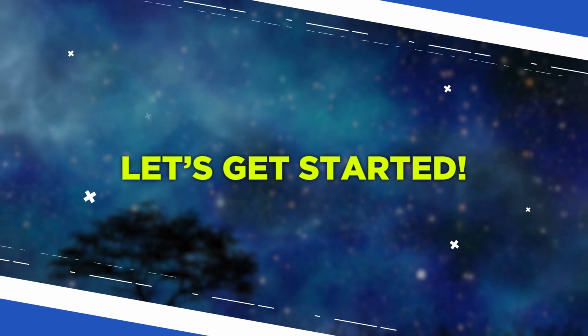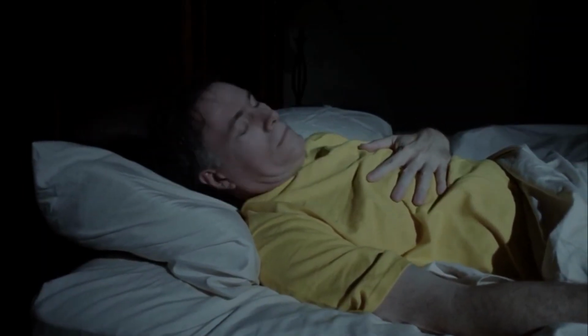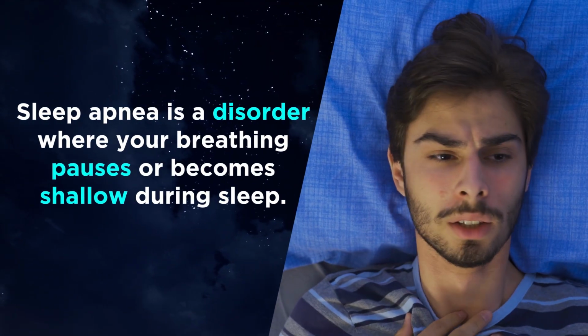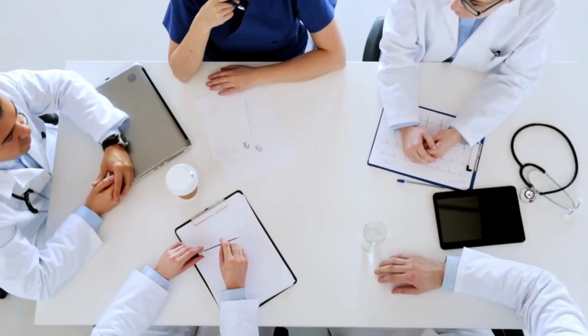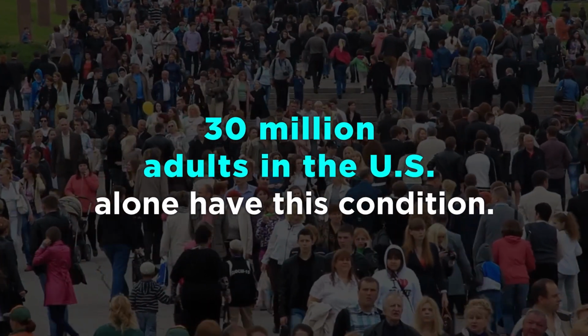Let's get started. Sleep apnea. It's like the invisible thief of good sleep. If you're not familiar, sleep apnea is a disorder where your breathing pauses or becomes shallow during sleep. It's way more common than you might think. The American Academy of Sleep Medicine estimates that a staggering 30 million adults in the US alone have this condition.